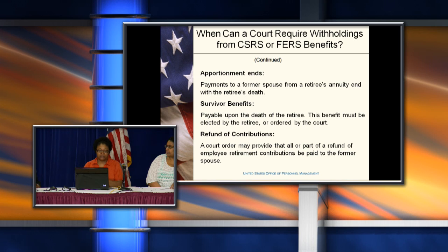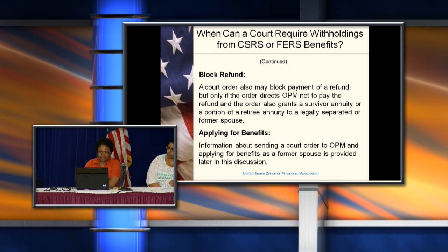The other way that court orders can affect withholding or CSRS and FERS benefits is the contributions. Anytime an employee, because you would still be an employee, a separated employee, if you were getting a refund of contributions, that court order can say, don't pay that refund to that employee if they try to get a refund of contributions, or it may tell OPM how to divide the contributions if that separated employee ever applies for a refund. So the court order sometimes provides that we pay all or just a small portion of the contributions to a former spouse if a separated employee decides to apply for a refund.